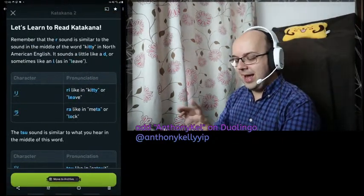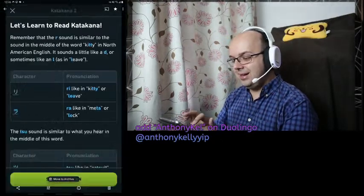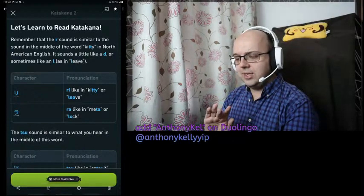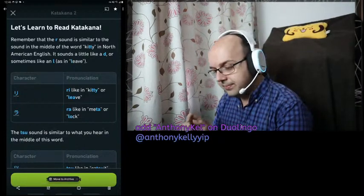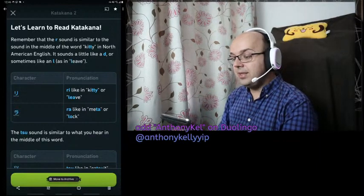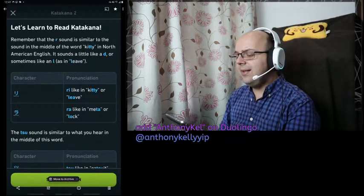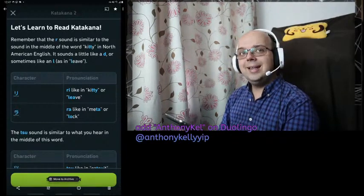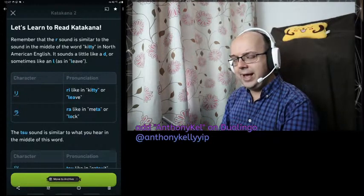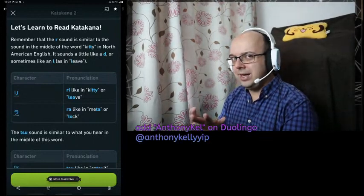Was that my last one? No, it wasn't. Okay. There was another page that I wanted to share with you. And this one, when I saw it, it looked strange. So let me just read this introduction to you. Let's learn to read katakana. Remember that the R sound is similar to the sound in the middle of the word kitty. Hello Kitty. And I saw that, and before reading the rest of it, I thought, what are you talking about?